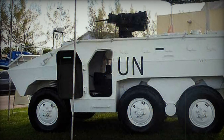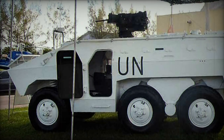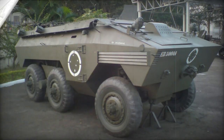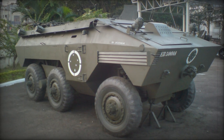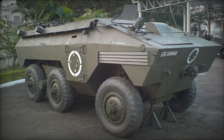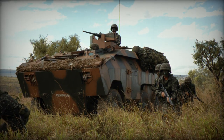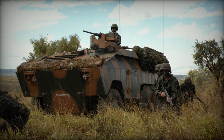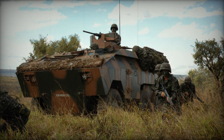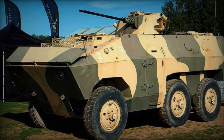Variants of the base design have gone on to include a 2x20mm/25mm anti-aircraft (AA) mobile platform, standard security/anti-riot vehicle, 81mm/120mm mortar carrier, battlefield ambulance, general cargo hauler, infantry fighting vehicle (IFV) with 25mm equipped turret and ATGM support, command vehicle with additional communications equipment and fire support vehicle (FSV) with 90mm armed powered turret.